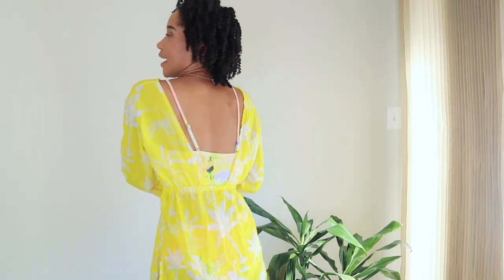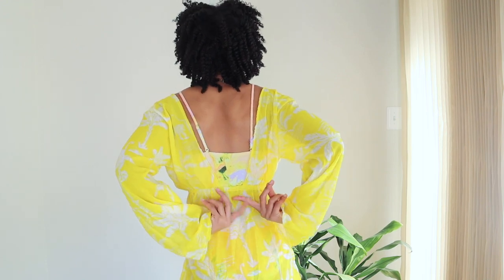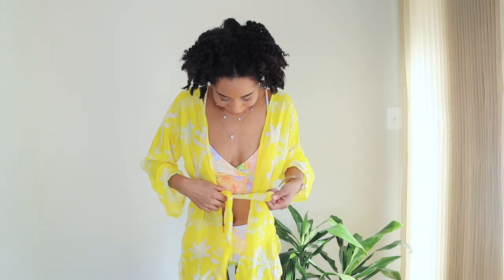So I'm cute and I am supposed to be going to Florida next week. So I'll definitely be wearing a lot of these outfits there. I think out of this batch, this one is my favorite. So I got a little cover up here. It's yellow and it has a deep V cut in the back. I really love this, but then let me take this off for you guys.